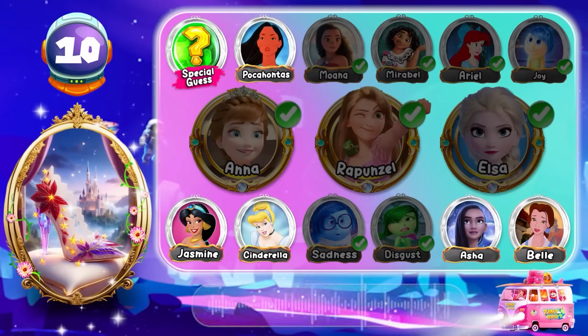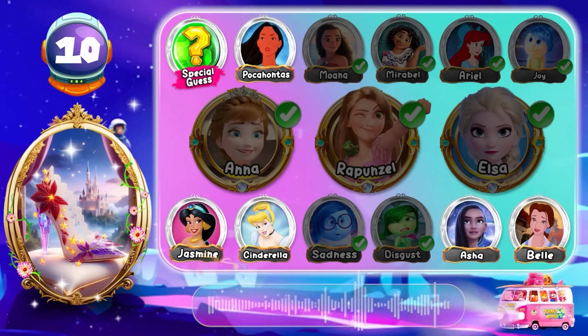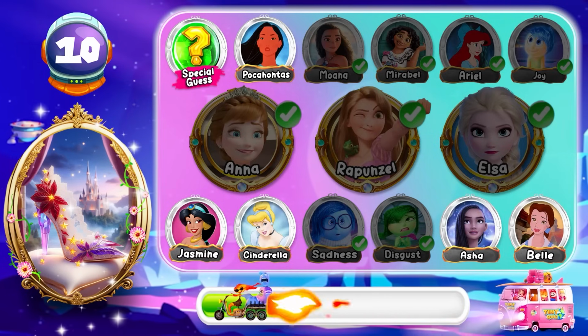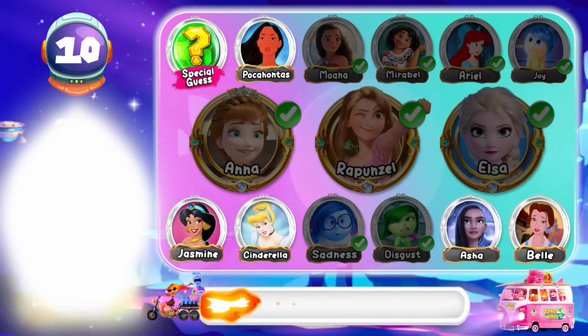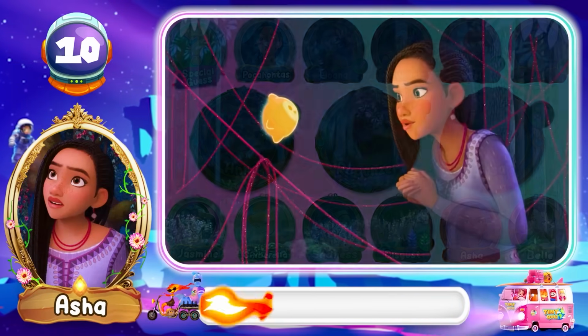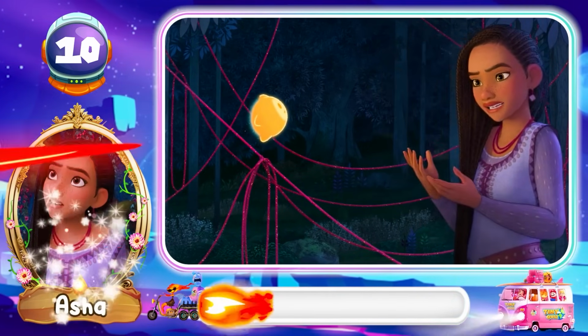Round 10. My father said that we were connected to the stars. That's why I wished. Are you impressed with these high heels? Yay! The correct answer is Asha. My father said that we were connected to the stars. That's why I wished.